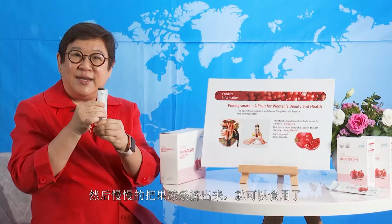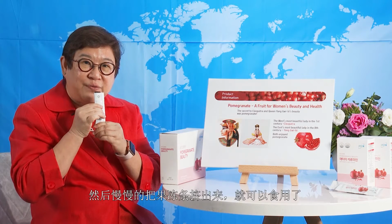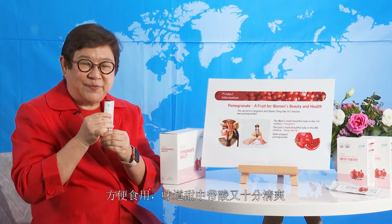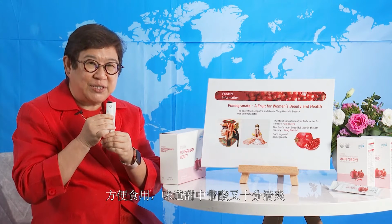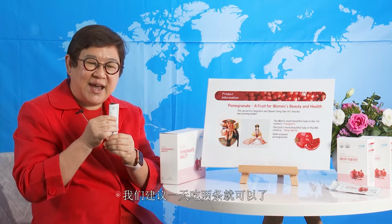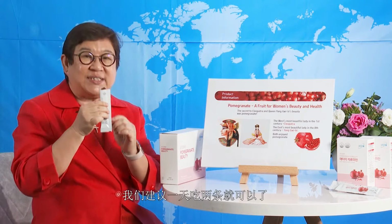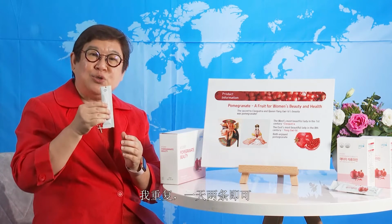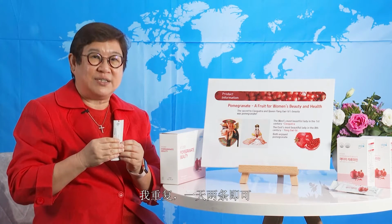And start squeezing off what we call the jello, okay? Wonderfully done here. And you just have to put it into your mouth and chew it. It is convenient, and the taste of it is sweet, a little bit sourish, and refreshing. The best is if you put it in the fridge and take 2 of these a day. That is the recommended consumption. I repeat, 2 of these a day. That is the recommended consumption.